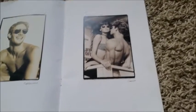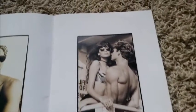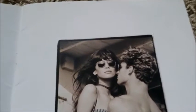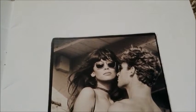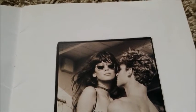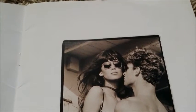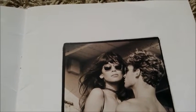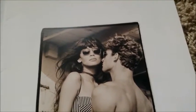Then we have the Caravan, being sported by a lovely young lady right there. Nice pair of glasses, the Caravan. I like the shape of the Caravans. Very nice indeed. They actually look like caravans as well, like the back end of a caravan. Bit weird. Bit of observation.